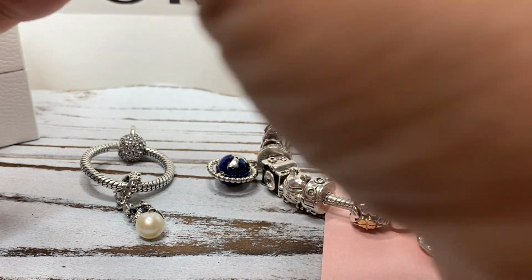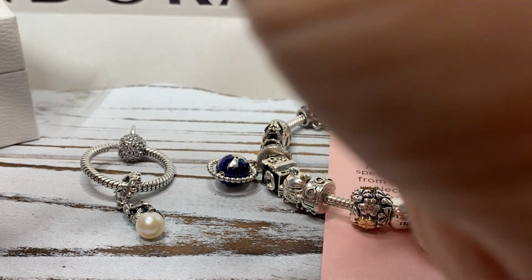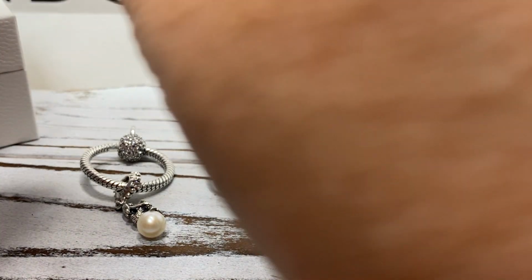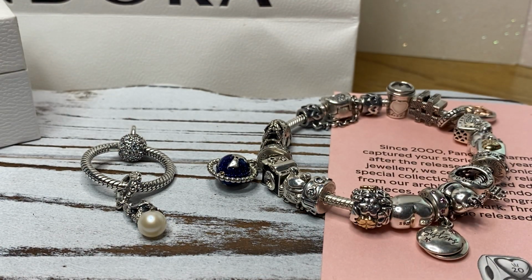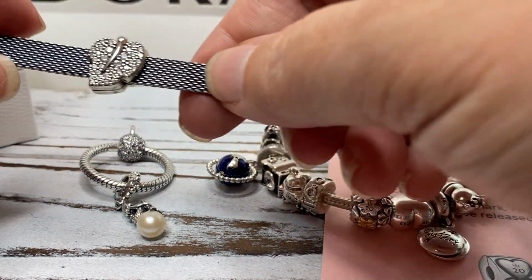Give me a moment here. This is where I feel awkward, trying to watch what I'm doing through my phone. Hold on, let me take this off camera here. All right, sorry about that.